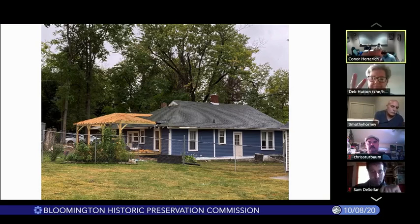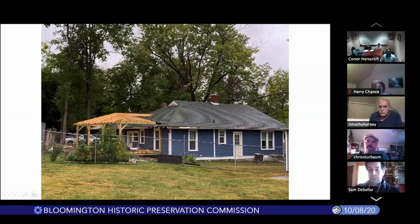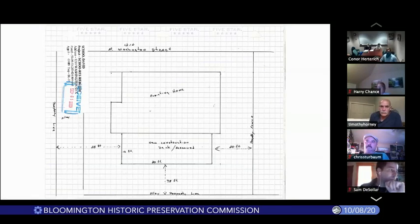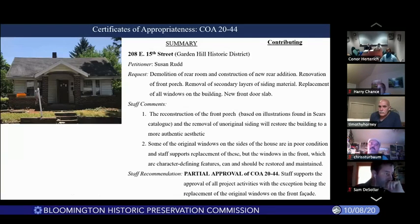Second. Deb? Doug Bruce, Yes. Sam DeSaller, Yes. Susan Dyer, Yes. Jeff Golden, Yes. Deb Hutton, Yes. Lee Sandweiss, Yes. Don Saunders, Yes. Chris Sturbaum, Yes. Motion carries 8-0. Great. Thank you, Dave. All right.